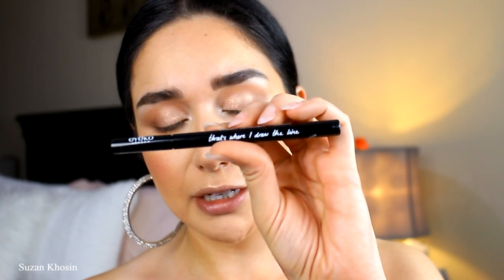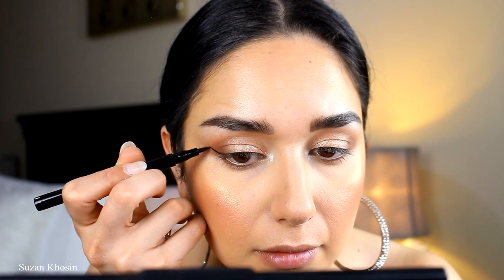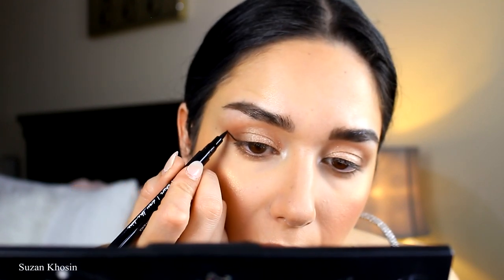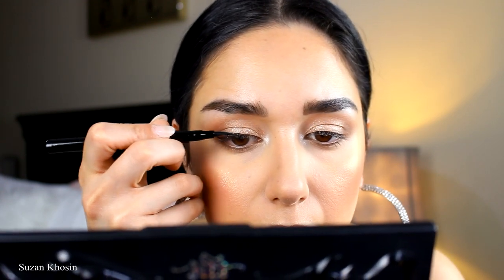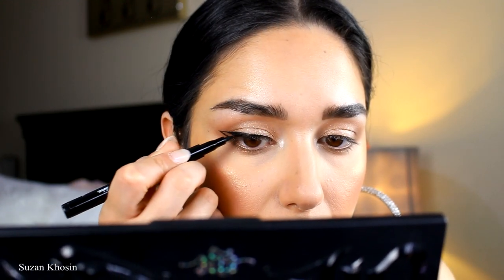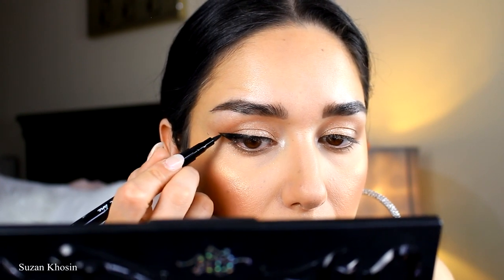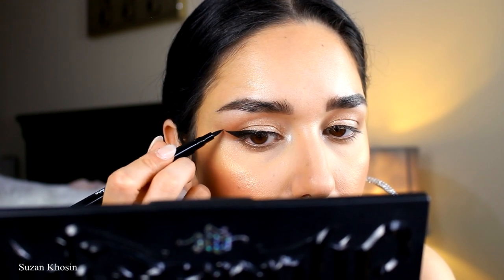So this is Waterproof Eyecol London Carbon Black. This is an eyeliner. It's a pen. I'm going to do a wing liner. So I just applied some mascara to my lower lashes and I blended the lashes together, and I really love the very soft, glamorous look on my eyes.